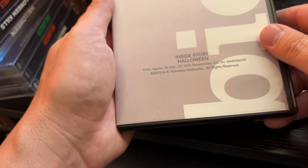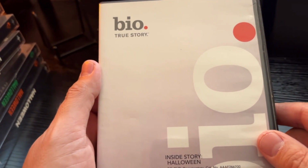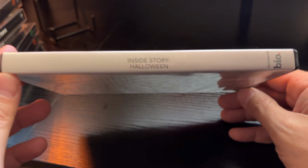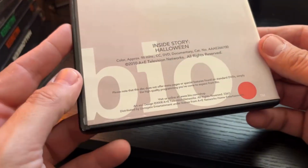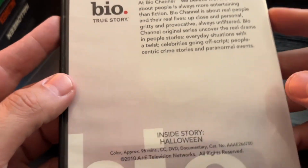And lastly on our episode for today, might be the most rare item that I have in the DVD collection of Halloween. This is the inside story of Halloween. This aired on A&E back in 2010. It's not a homemade case. I actually bought this.